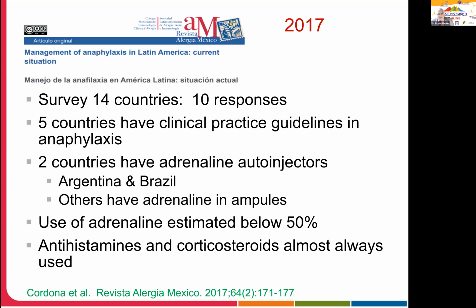Now, that's not just a problem in the United States. There was a survey done in 2017 of Latin American countries. This was a survey of 10 countries, and they received 10 responses. 5 of those 10 countries had country-based clinical practice guidelines for anaphylaxis, and Argentina and Brazil have adrenaline autoinjectors. The use of adrenaline, though, in this survey was almost the same as the United States, with the use of adrenaline below 50%, and the fact that patients who were treated for anaphylaxis were more likely to get antihistamines or corticosteroids than they were to get epinephrine.